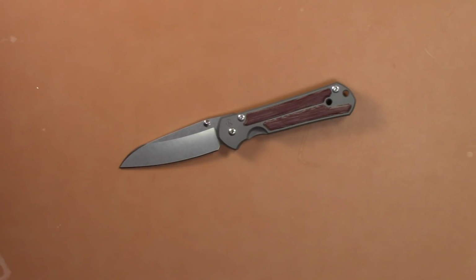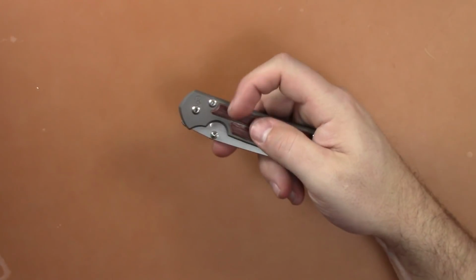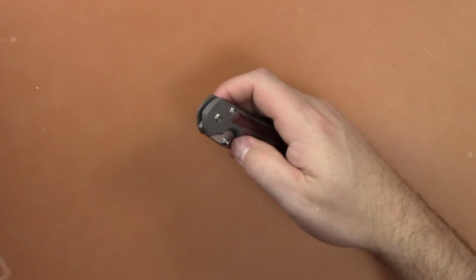And I am a bit biased towards Chris Reeve, but if you've owned any Chris Reeve knives and have really owned them, you'd know that the warranty is one of the best. I mean, you can send it back for a spot treatment anytime. It literally will last you the rest of your life. Yes, they're expensive, but there's no reason why I can't hand this knife down to my son, and then he can send it in for sharpening, or he can send it in for whatever, and make it look new again with a simple spot treatment.